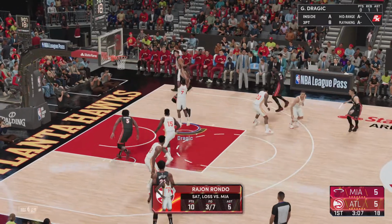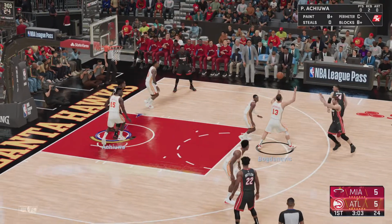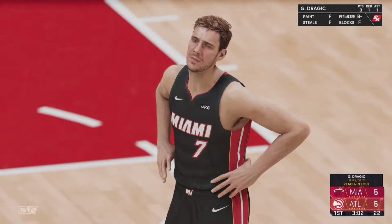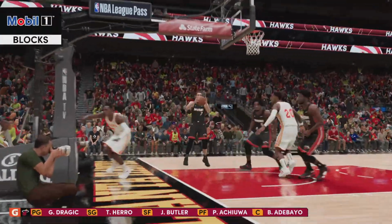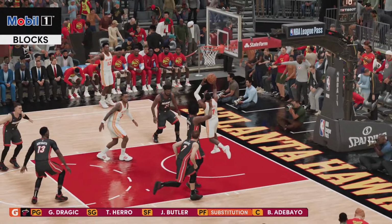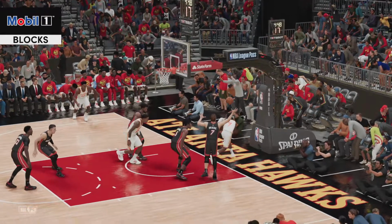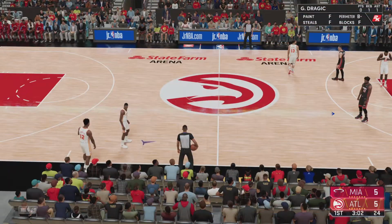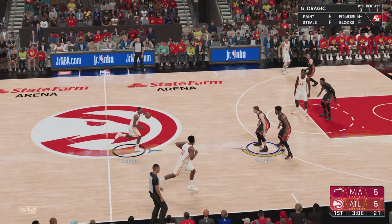Dragic outside. The drive. Second shot opportunity. It's stolen by Bogdanovic. And Goran Dragic gets the whistle that time. That's his first foul of the game. Olynyk checked in for Miami. And that was another look at the aggressive D that led to the mobile one block. Yeah, just a little intimidation right away. Gotta show those shooters they're gonna be there all night long. Here in the first quarter, with about 2 minutes gone by.